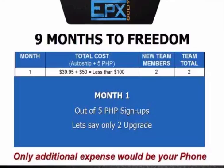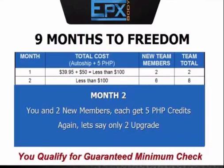So out of 5 PHP, $10 PHP credits, let's say you're only able to sign up 2. And I'm going to go through the math the same way each and every single month, not just for you, but for those new team members that get started. So at the end of month 1, you have a total of 2 team members. And again, the only additional expense here, it's less than $100, will be your phone bill, or if you use Skype or whatever means of communication, there may be no phone bill. That's an awesome place to be.